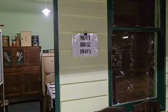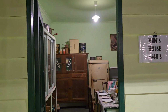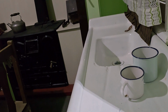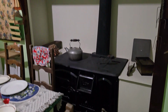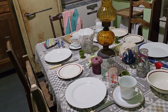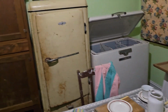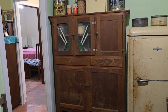So this is Mum's house. This would have been John and Michael's mum's house. It's been recreated and they've set it up in the 1940s era. So here's the kitchen. We have a good heavy cast iron washing basin, an old Lux kitchen stove, a mantel clock and canisters. The kitchen table is set, with a lamp in the middle. I suspect that lamp's a reproduction, like a 70s one. The old freezer and the fridge. There's the kitchen dresser. Most kitchens had them. That's an Art Deco, sort of 1930s or so one.